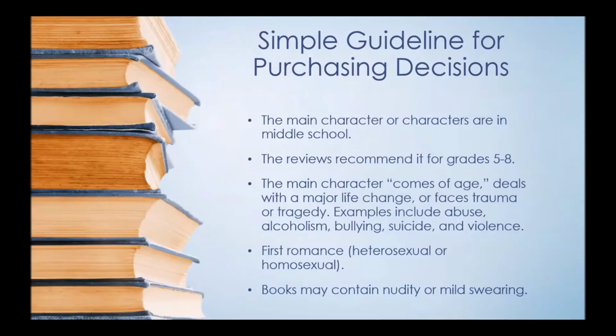Simple purchasing decisions. You want to make sure the character is in middle school. The reviews recommend it for grades 5 to 8. You want to see what the storyline is about. Is it a coming of age storyline? Are they dealing with major life changes? Are they dealing with some sort of tragedy? Bullying, suicide, gender identity, those types of things. First romance and first kisses.